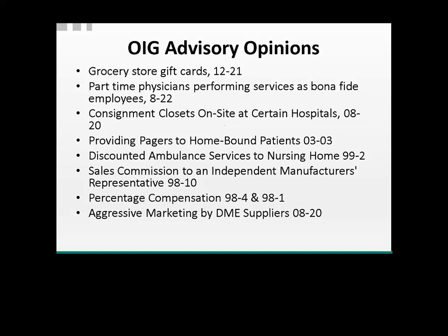The OIG found that the arrangement would clearly constitute remuneration to federal health care program beneficiaries and would be of more than nominal value. However, the OIG said it would not be likely to influence beneficiaries to select the health center as their provider because of the affirmative election process to obtain assignment to a different federal health care program, and the relative modest value of the gift cards and the lack of advertising regarding the program. So, a technical violation, but they would not enforce it.